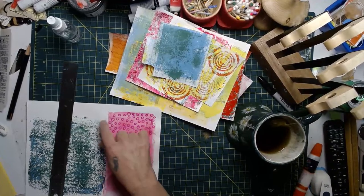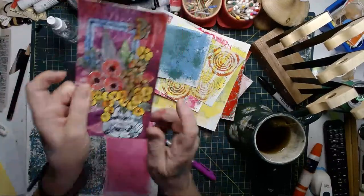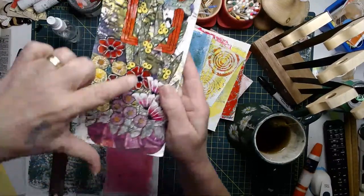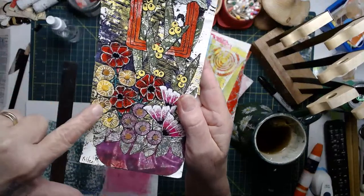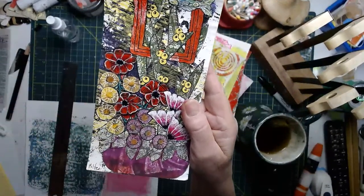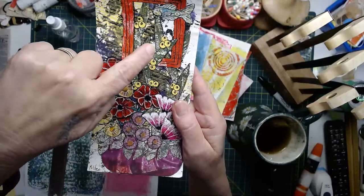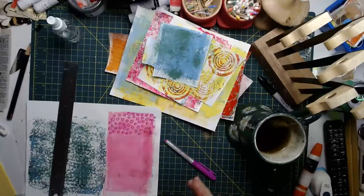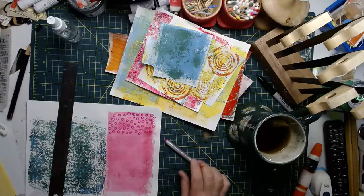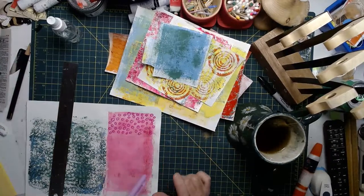Okay, so I did some with that, because if I'm doing these cards, seriously, I use hole punch holes. I use hole punch holes as well. It's who I am, right? Okay, so we did that. Let's try this pink.